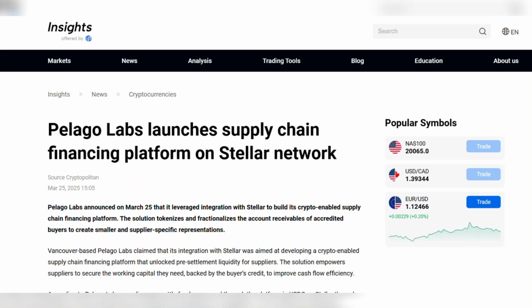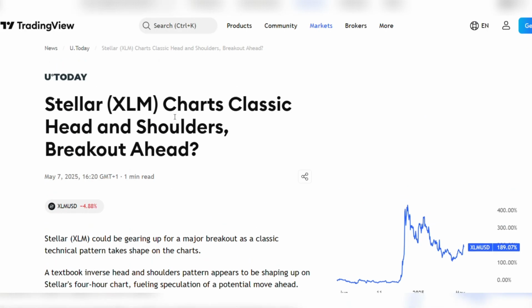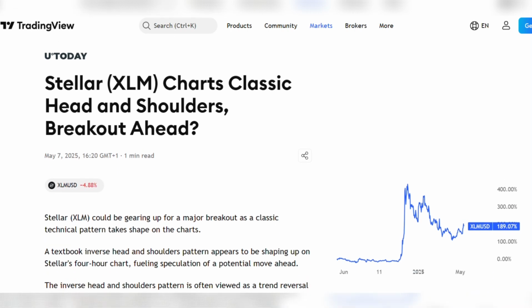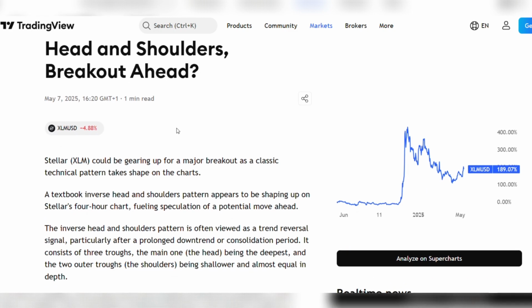XLM just broke an 8-month downtrend. Here's what comes next. The breakout that no one expected. XLM just broke an 8-month downtrend. And if you're only watching headlines, you probably missed it.